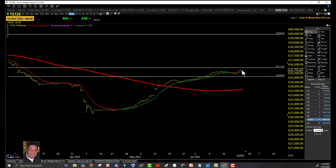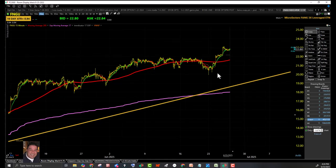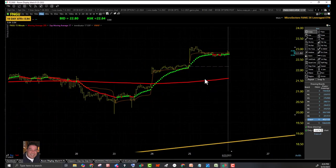So T2123 still acting bullish. SPY still acting bullish. QQQ acting bullish. And the big one to watch is FNGU, still acting bullish. All right, let's take a look at FNGU. Look at this for FNGU today.